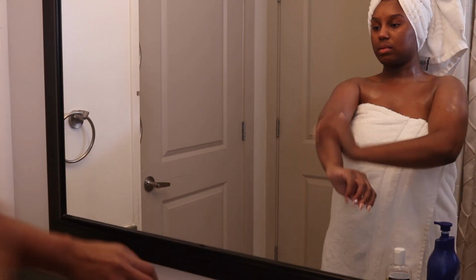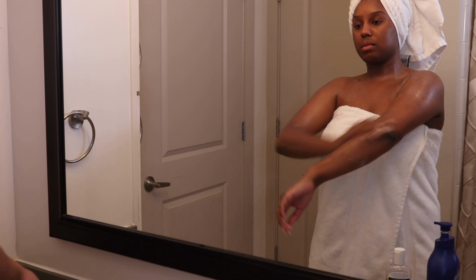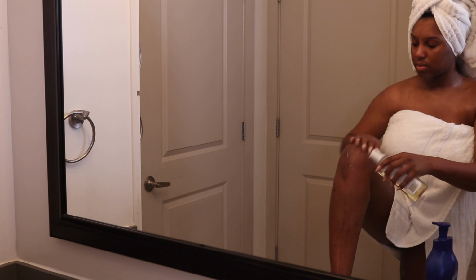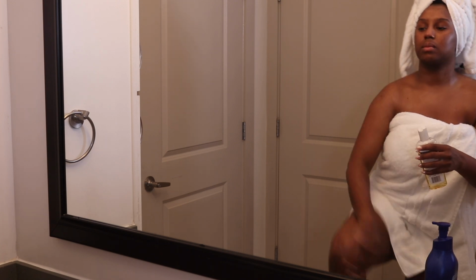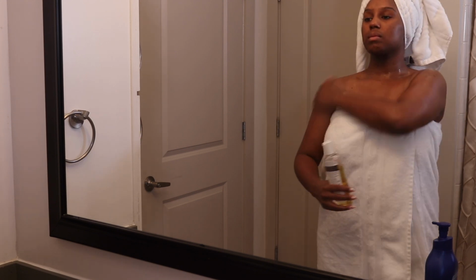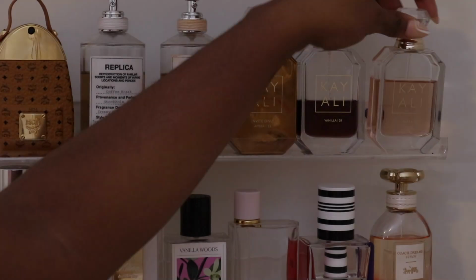So I did this day like this because I saw somebody say to do your lotion and then the oil, but typically, honestly, I would do my oil then my lotion. So comment down below and let me know what's the correct or effective way to do that. Doesn't matter to me either way. The skin was soft and glowy, baby.